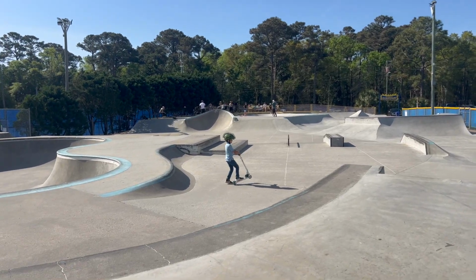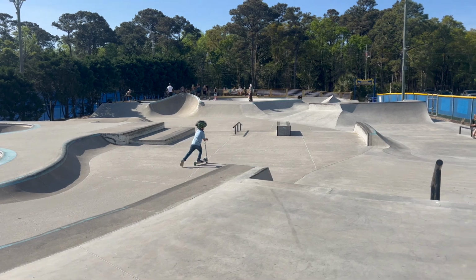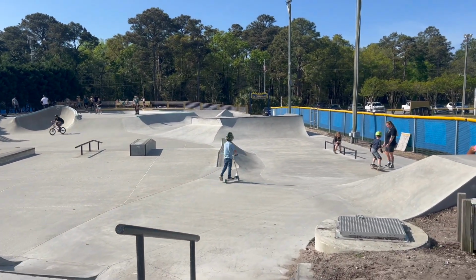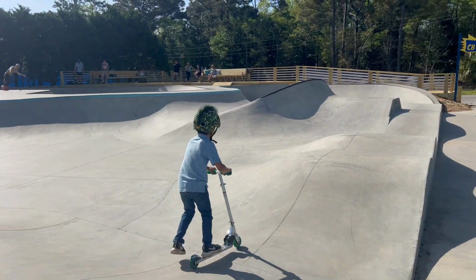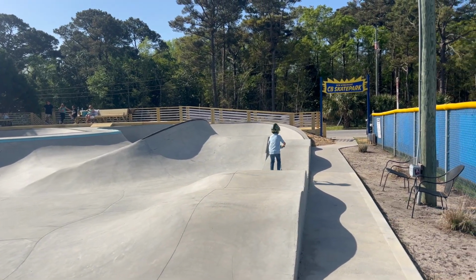I took our son over to this skate park. He was able to bring his scooter and just scoot around, watch all the cool guys out here with their skateboards. There was another kid here actually having a little bit of a lesson, which was super cute to see. Might be something we plan on doing next time.